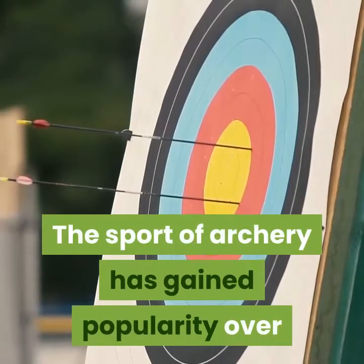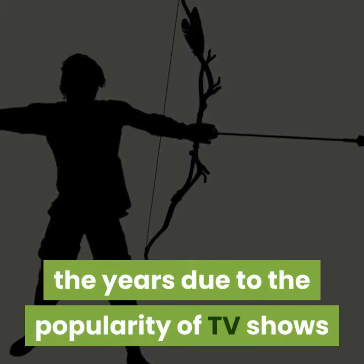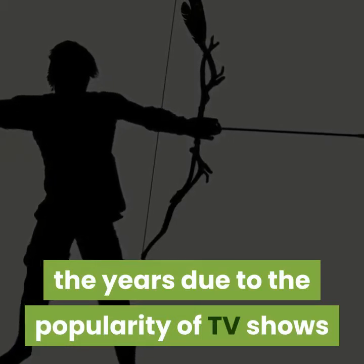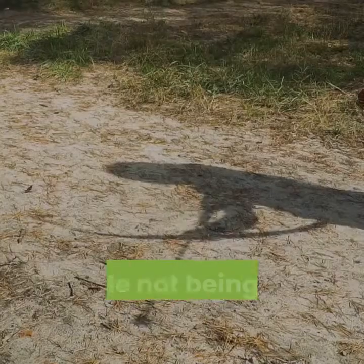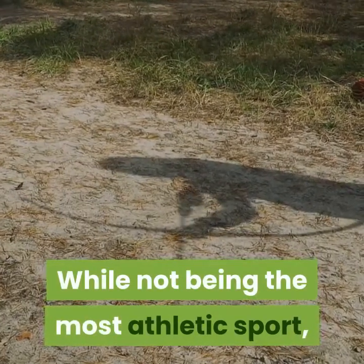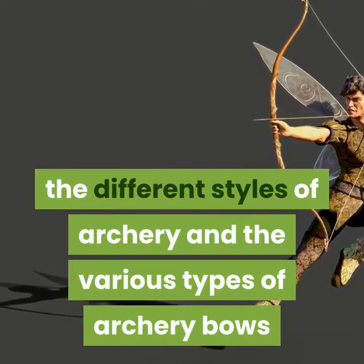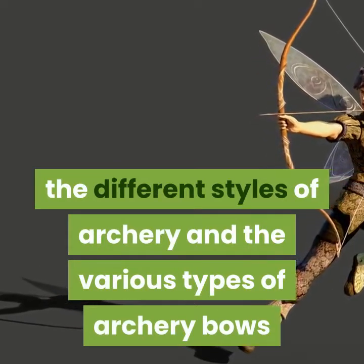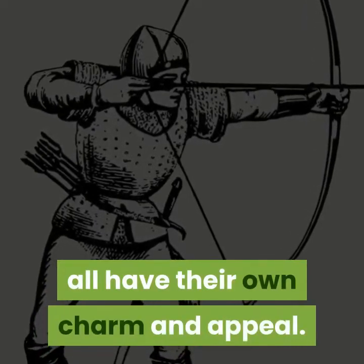The sport of archery has gained popularity over the years due to the popularity of TV shows and movies like the Hunger Games trilogy. While not being the most athletic sport, the different styles of archery and the various types of archery bows all have their own charm and appeal.